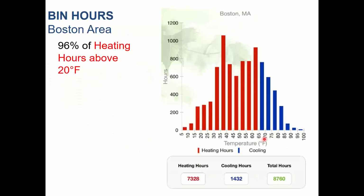Look at this one. Here's one for Boston for you guys, showing that same kind of graph I had before, although this one's a little bit prettier. But now I'm more concerned with the heating side than I was with the cooling side earlier, right? But even in Boston, 96% of my year, when I'm in the heating season, it's above 20 degrees.